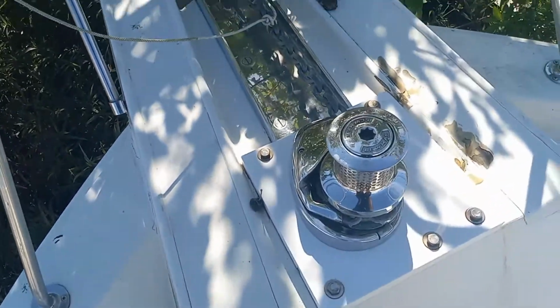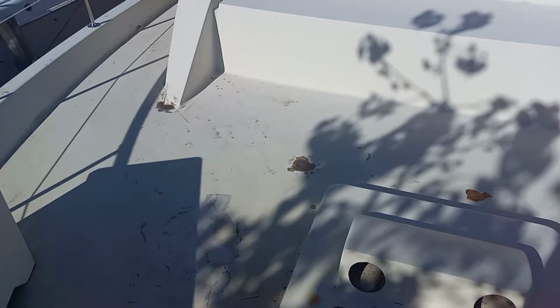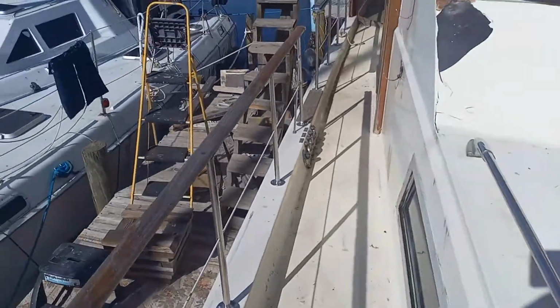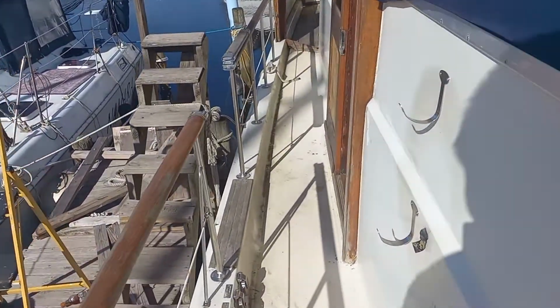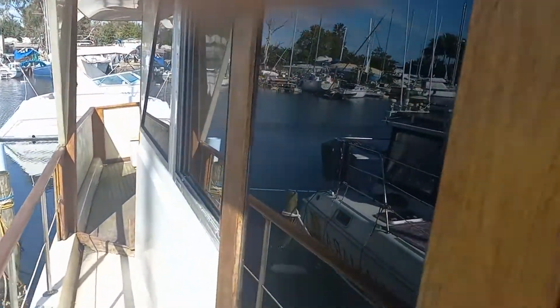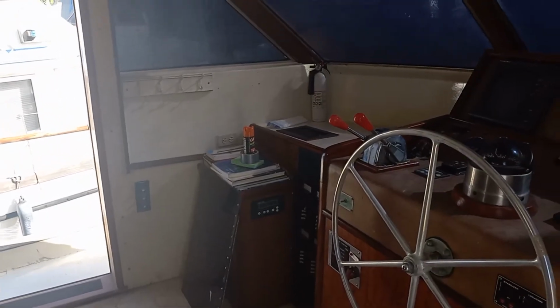Windlass looks new. And then come back around. And back to the beginning. All right, I'm going to stop it and send it to you.